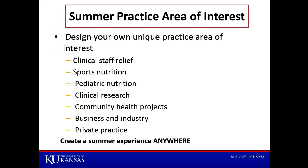As I mentioned, during the summer practice area of interest, this is a time that you really get to design your experience. We're trying to tailor your experiences towards your interests. Many of our students know that they want to be a clinical dietitian and want to spend the entire summer getting more experience doing additional staff relief. Other students may have a passion, for instance sports nutrition, and want to go see additional areas within that field.